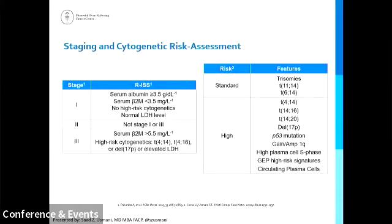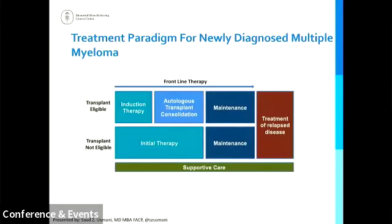For example, staging and cytogenetic risk assessment, we recognize as an important part of myeloma prognostication. And now we're even developing therapies based off of standard versus high-risk features, but we do not have a good mechanism of capturing the prognosis at the time of diagnosis. Even here in the United States, we're unable to do a very good job. So I can imagine, having been to Pakistan on several occasions and having had conversations with the oncology community there, many of our patients being diagnosed do not have these prognostic assessments done at the time of diagnosis. So this is something that can be changed, especially in emerging economies, and the technology is becoming cheaper and cheaper.